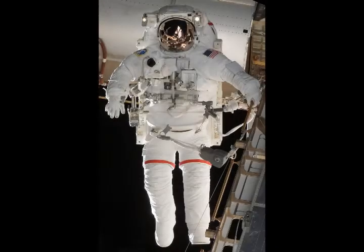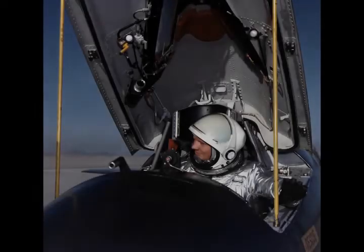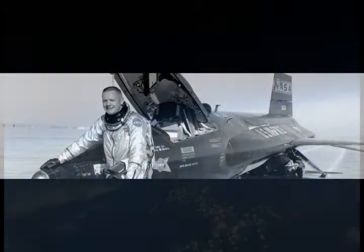EVA suits, such as the EMU, are used outside the spacecraft for planetary exploration or spacewalks. They must protect the wearer against all conditions of space, as well as provide mobility and functionality. Some of these requirements also apply to pressure suits worn for other specialized tasks, such as high-altitude reconnaissance.